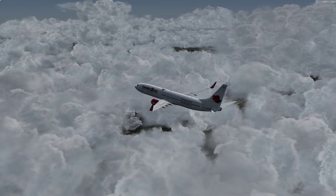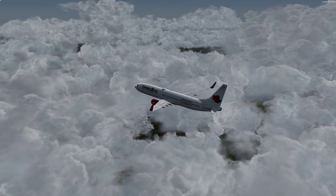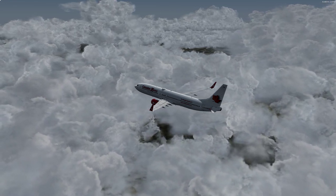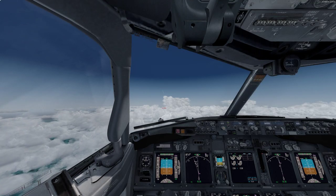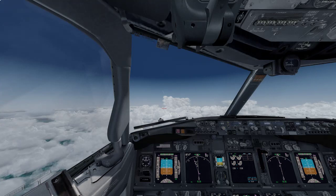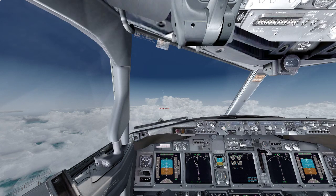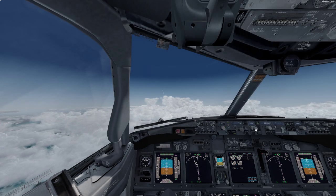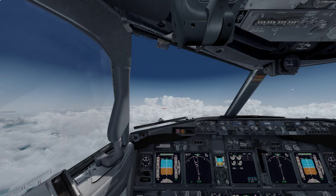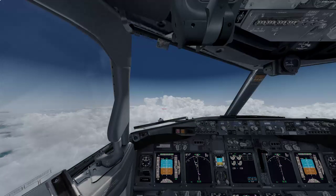American 4, contact Miami Center on 128.65. 2865, American 14, see ya. Oh, the second Miami. 685, contact Miami Center 128.65. Alright, 126.5. Jacksonville Center, 6433, checking in. Flight level 360, north of Columbia.